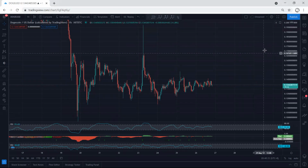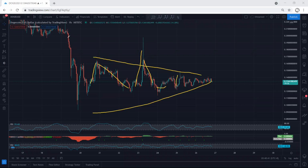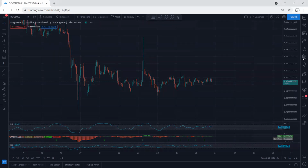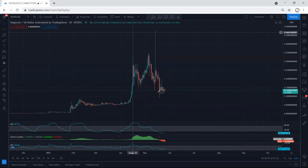Because as we can see, we had a sharp move and the price dropped. The way it's moving is really corrective. That means in the bigger picture we are within this, and we can look at this one for one more drop. The way it's moving is really corrective. We are within this correction. We don't have any good trade setup to look for.